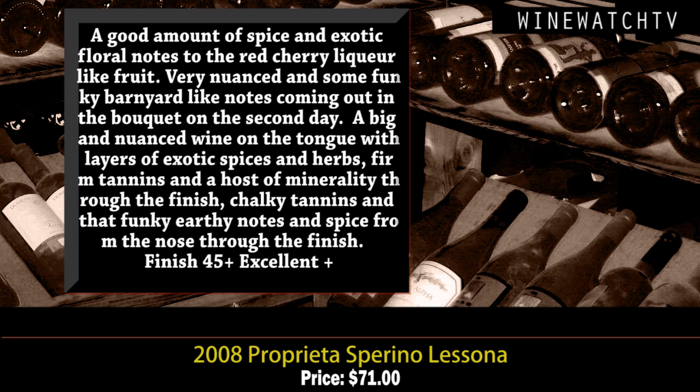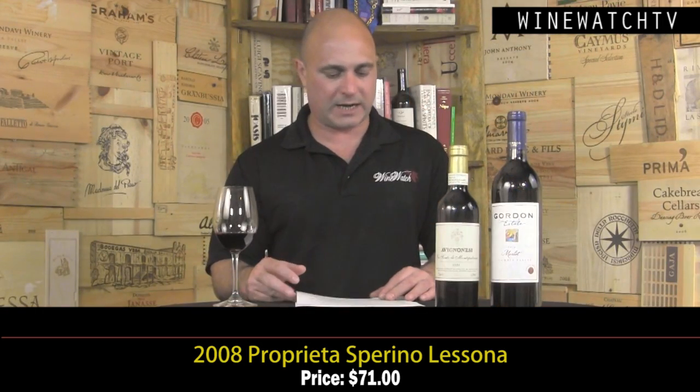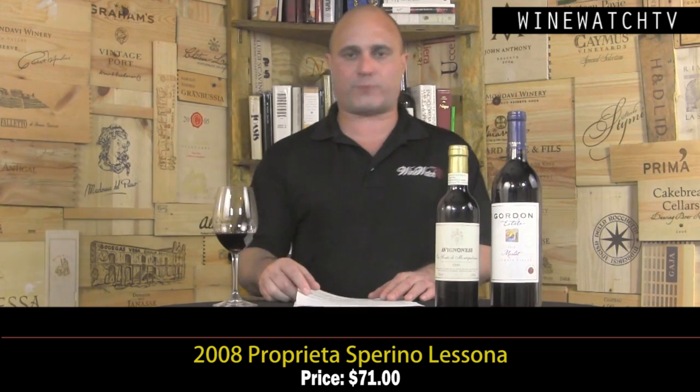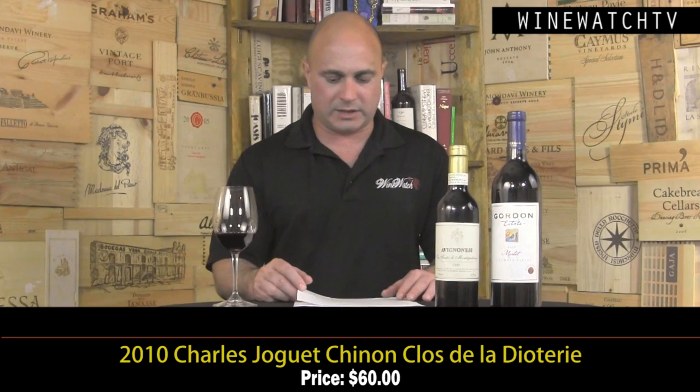This wine big and nuanced on the tongue with layers of exotic spice, herbs, firm tannins, and a host of that minerality from the nose showing through the finish. That funky earthy note, really complex, excellent juice. It's $71, a little hefty on the price tag. 2008 classic vintage. And then on to France, the Loire Valley, Charles Joguet, Chinon, Clos de la Dioterie.